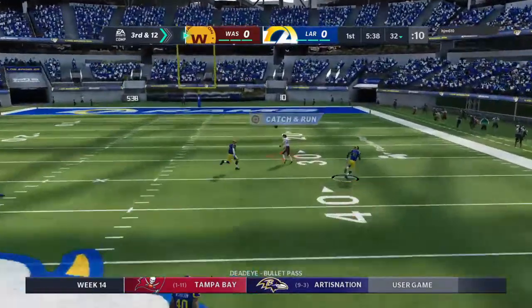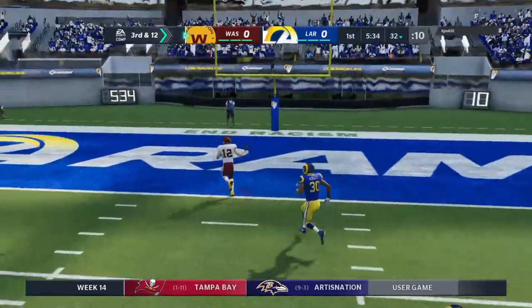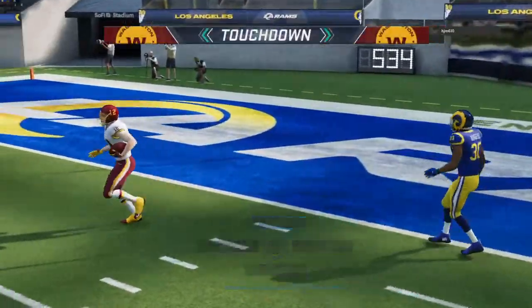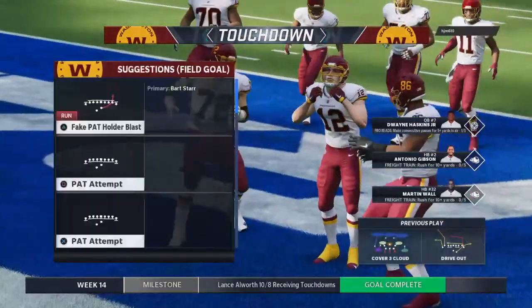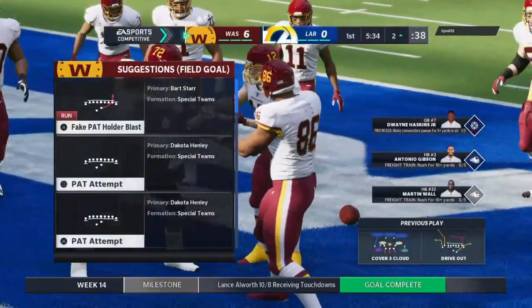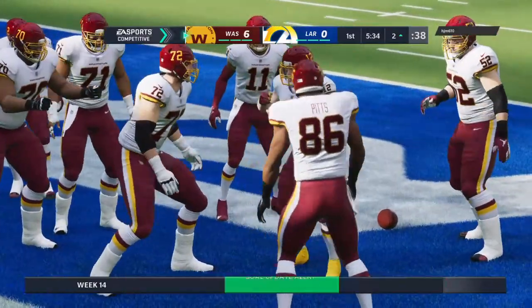He'll rifle this one deep right side, and that's caught inside the 30. Touchdown, Washington. A big play there. His 11th touchdown of the year. And Washington has taken a 1st quarter lead.